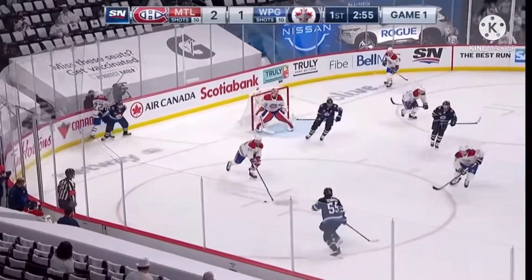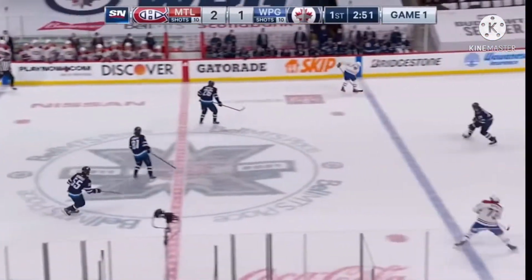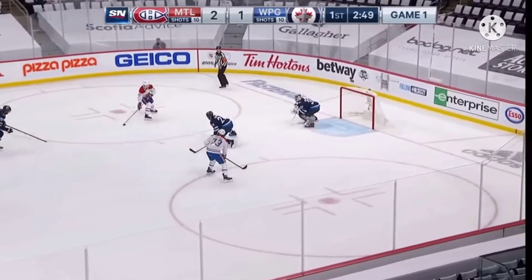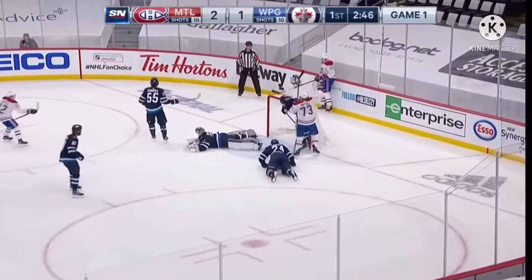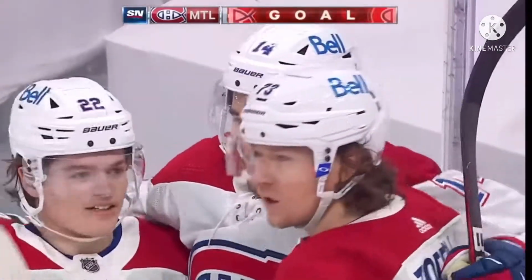An outlet here for Caulfield, who moves it ahead, and now Edmundson up for Suzuki. It's a 2-on-1 with Toffoli. Here's Suzuki in, scores! What a move by Nick Suzuki, and the Canadiens lead by 2 again.